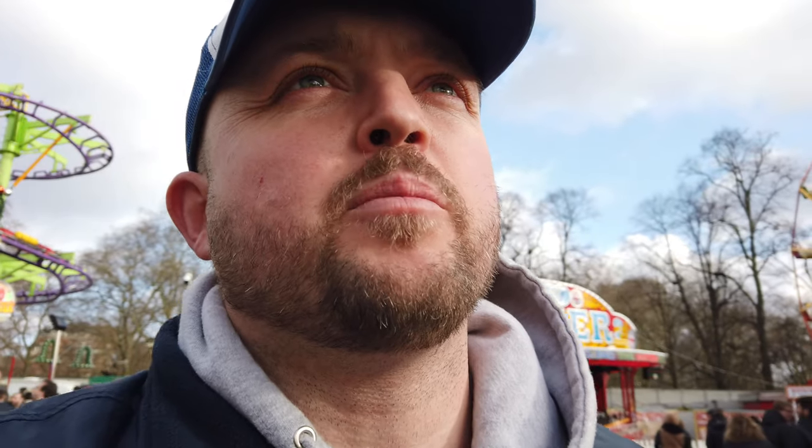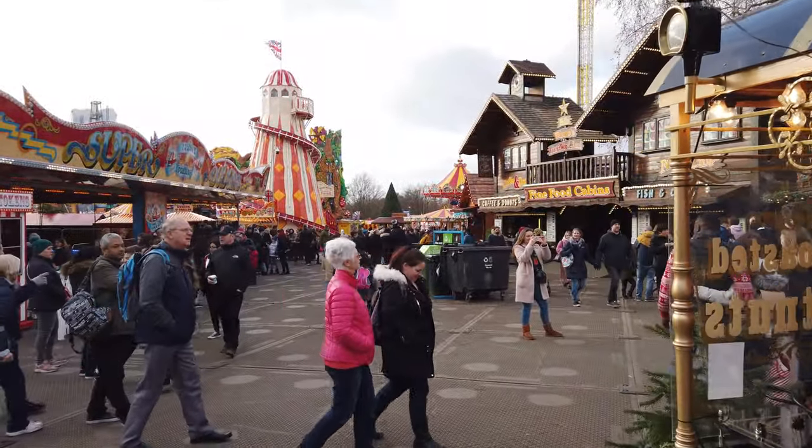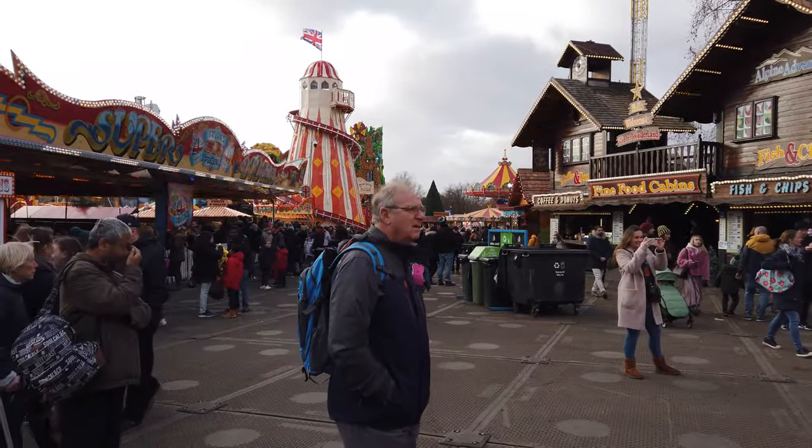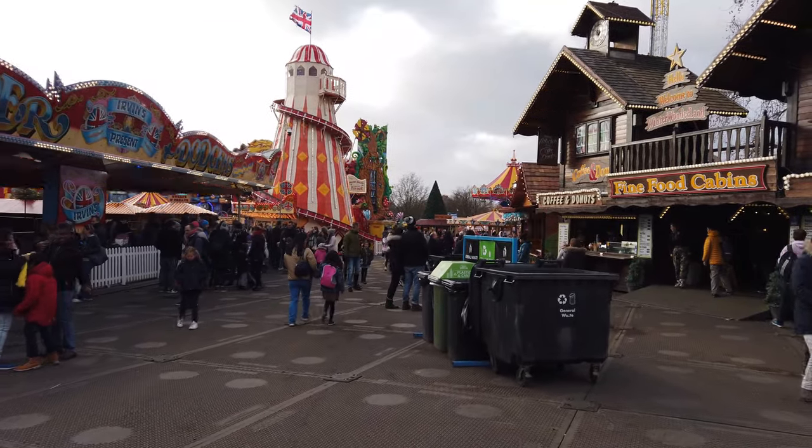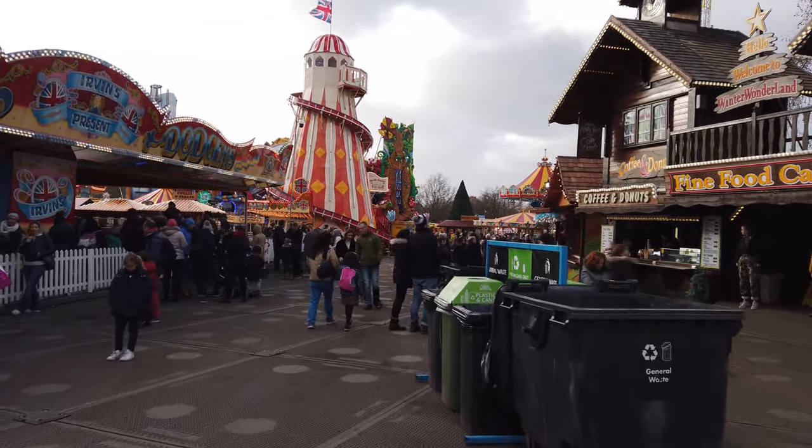We'll move on, keep looking straight ahead. You can see another traditional helter skelter, and we'll try and get some images later on as it gets dark of all the lighting around here. I'm sure it's even more impressive.